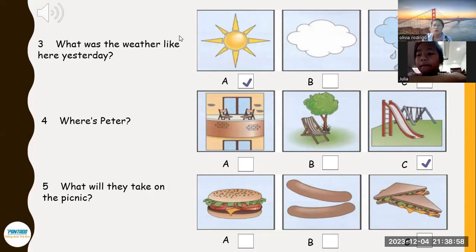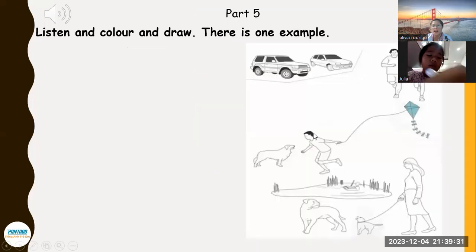Okay. What will they take on the picnic? Number five, letter C. It's letter B. It's the sandwich. Okay, yeah, very good. Yes, Julia.